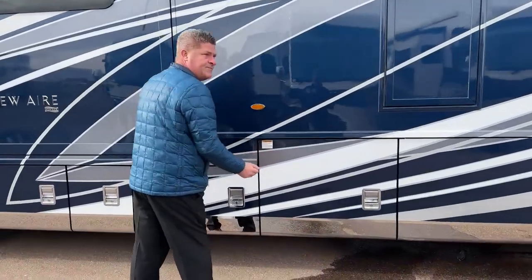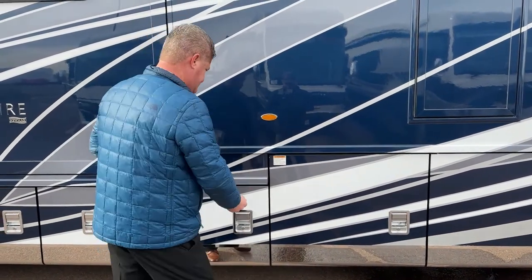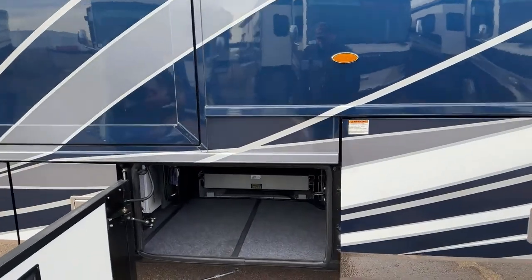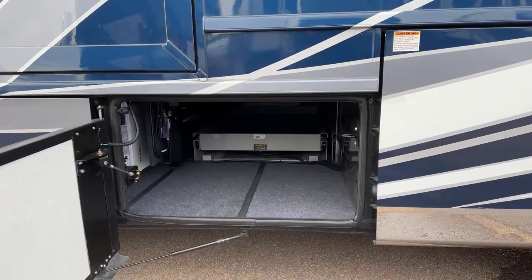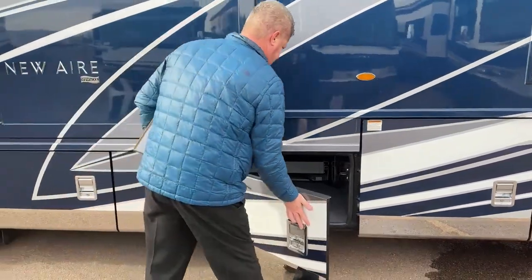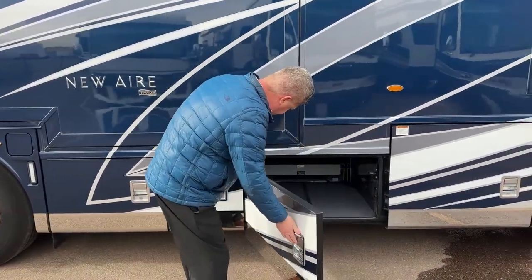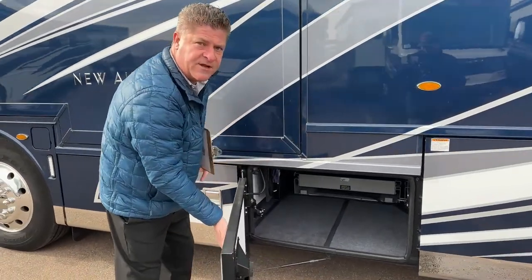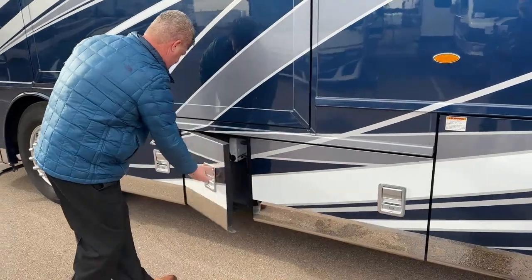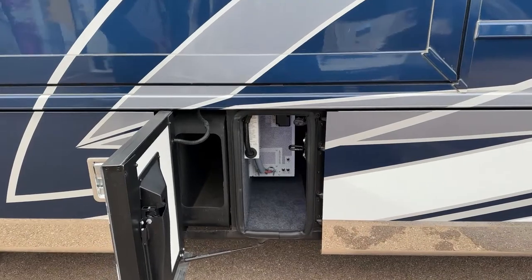This is a 50 amp power supply. It is also a 50 foot power cord. Down below, the other side of the storage bay with the power slide. Notice that these doors are hinged. They drop down so when the slides are out, they don't come out and damage the door. Here's your 3000 watt inverter.